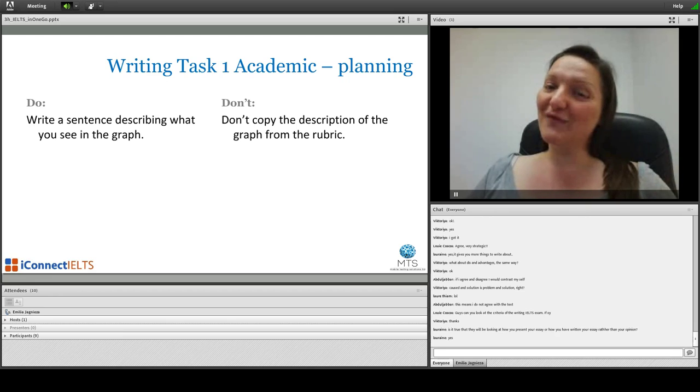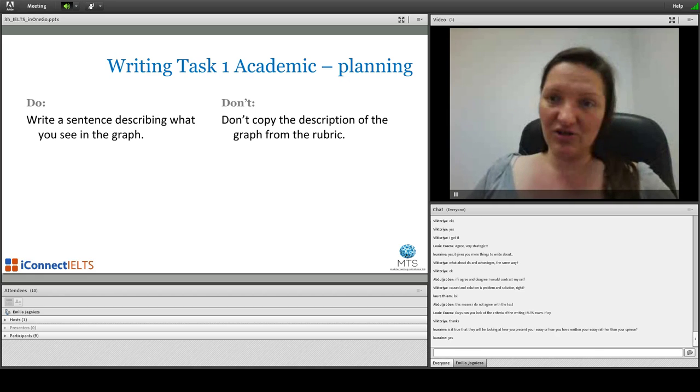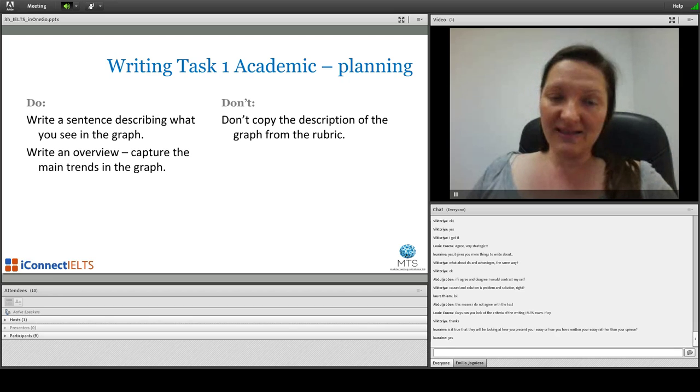So just like you have a background in your essay, that first sentence to tell your reader what the situation is, the same happens here in your report. You give them that background information. This is the numbers we're dealing with. These are the numbers. This is the situation. This is the time. These are the things we're analyzing. Next, I would like you to write an overview. So you're capturing the main trends in the graph.